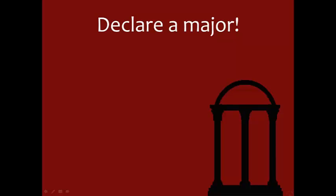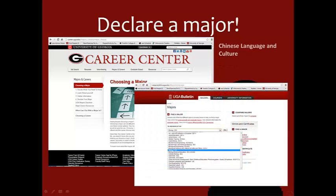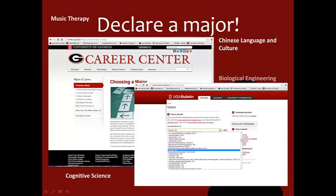Finally, if you have not already done so, you will need to declare a major. You should be aware that we have many majors, minors, and certificate programs at UGA. And we recommend that you look carefully at what's available on the UGA Bulletin website and the Career Center website. You'll probably see some majors you've never thought about before.